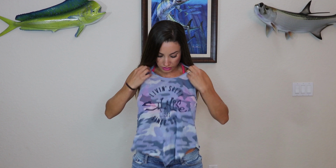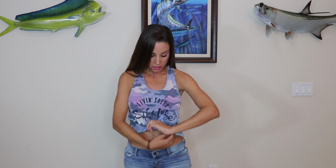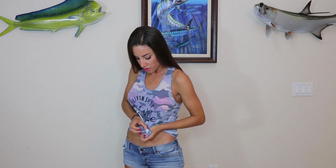The first item that I've been loving is this SaltLife tank top. It actually comes like this. I don't know if you can see it, right there, that's the back of it. You can wear it with bikini tops or just the regular bra, whatever you like. I like to just tie a little knot, sometimes in the front of the tank top, so you show a little bit of your stomach.